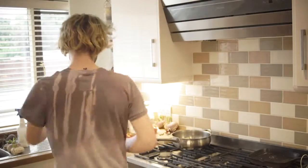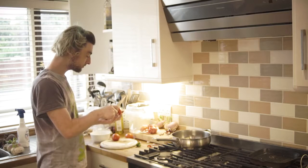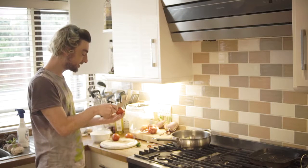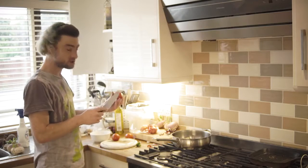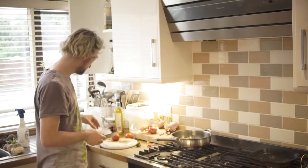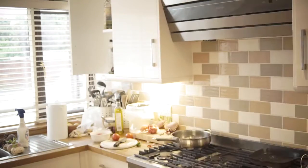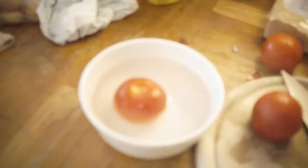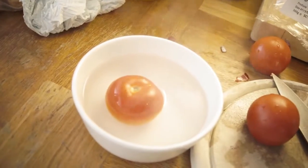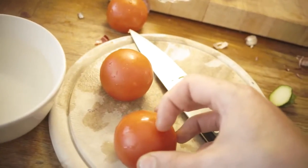Then what I'm gonna do is I'm gonna take my tomatoes, and I'm just gonna put a little cross with the knife on the bottom like that. Just a little cross, and then pop it into the boiling water. What's going to happen is the boiling hot water is going to take the skin off. Let's show you this. Sorry about the noise. See that there? Just in the boiling water. It doesn't have to be in there for very long because it's really hot.